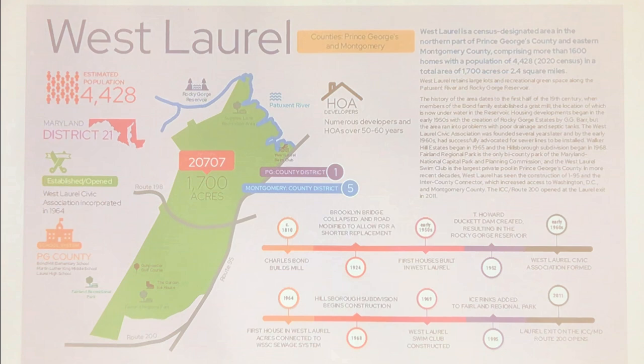Okay, so on to West Laurel, continuing our journey across the compass. So West Laurel, again, if you go on 198 towards Burtonsville, you are in the West Laurel area.